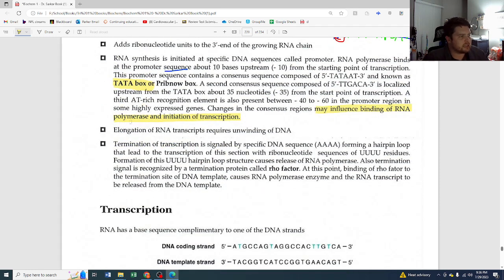Okay, so the elongation of RNA transcripts requires the unwinding of DNA. The termination of transcription is signaled by a specific DNA sequence, AAAA, forming a hairpin loop that leads to the transcription of this section with ribonucleotide sequences of UUUU residues. Formation of this UUUU hairpin loop structure causes release of RNA polymerase.